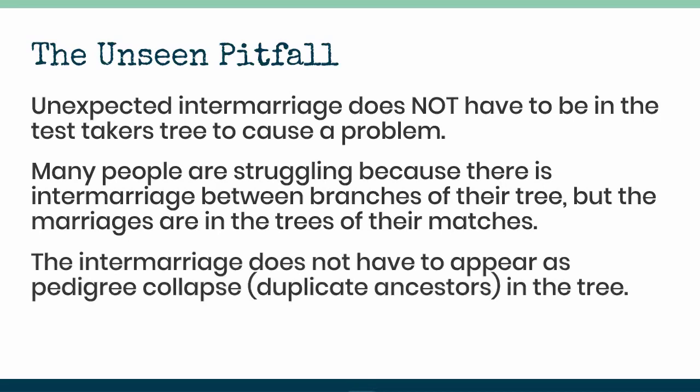So you do not have to see this as pedigree collapse, duplicate ancestors in the tree, for it to be a problem. You can have this intermarriage happening in the matches' trees, and it will still cause confusion in your shared matches because it involves your matches.